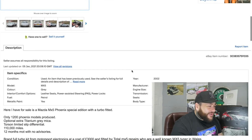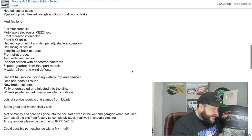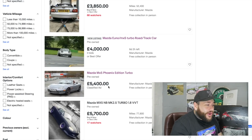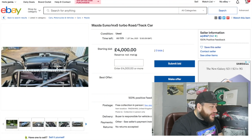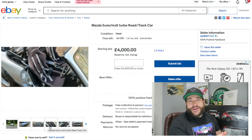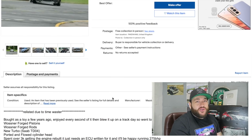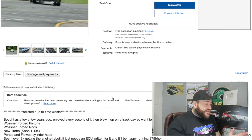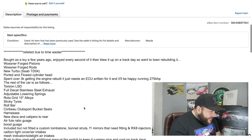Yeah, that's about right. Again, I do think you could probably build one of these for the money that they're asking, so you're not going to lose your money in them, which is quite nice. I would probably go back, and although it's got an abusive picture as the first picture that comes up, hey, it's an MX-5, it's had a life. That would probably be the one I'd go for, mainly because it's the only Mark 1 that's for sale at the moment. Turboed. Yeah, I think that's a pretty good shout. 4 grand, you'll have so much fun in that car. Just looking again, this one's actually got forged pistons, forged rods, ported flow head, like it's got everything on it.